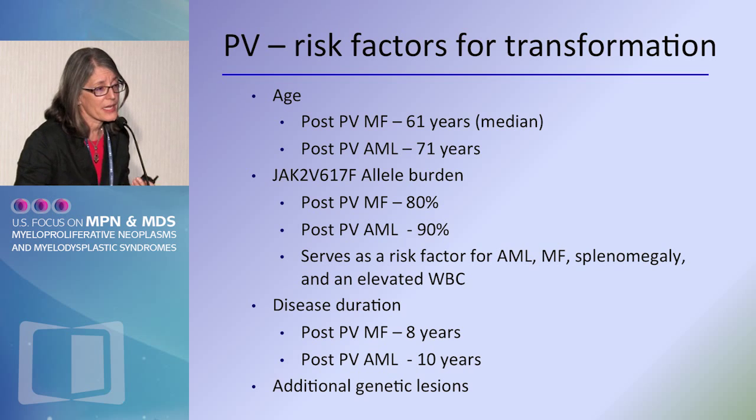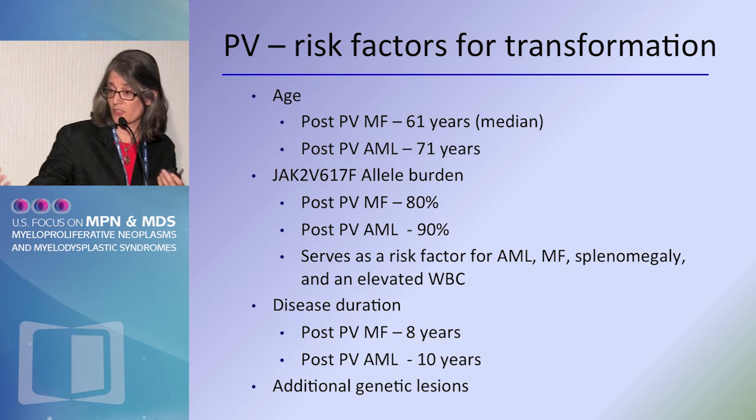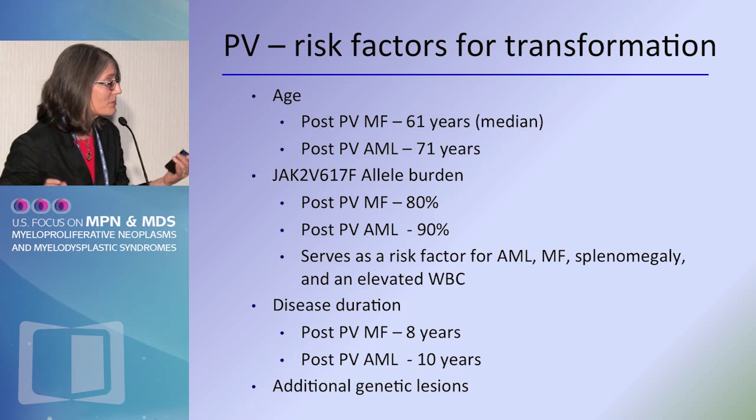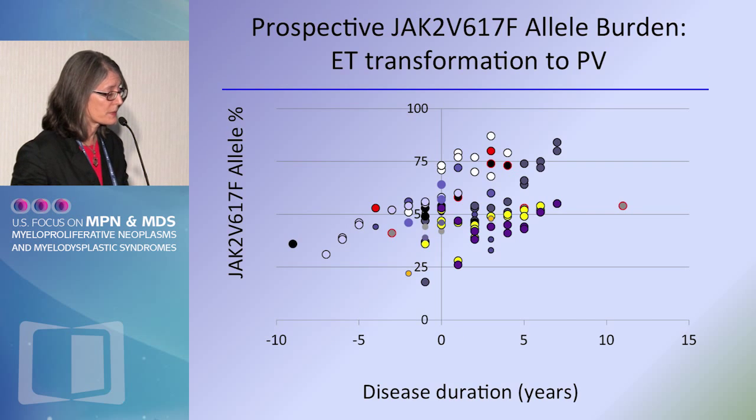And then time. Time itself is important to transformation, and again, time gives you time for genomic instability to occur, as aging does. And we know that disease transformation occurs on average at 8 years for post-PV MF and about 10 years for post-PV AML. So we have these basic factors: age, allele percentage, and time. But of course, these may be just modified by acquisition of genomic lesions. That's what we really need to look at.